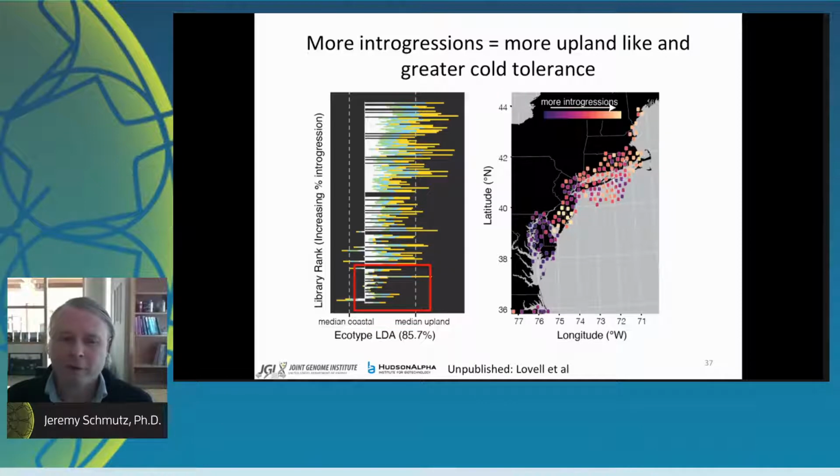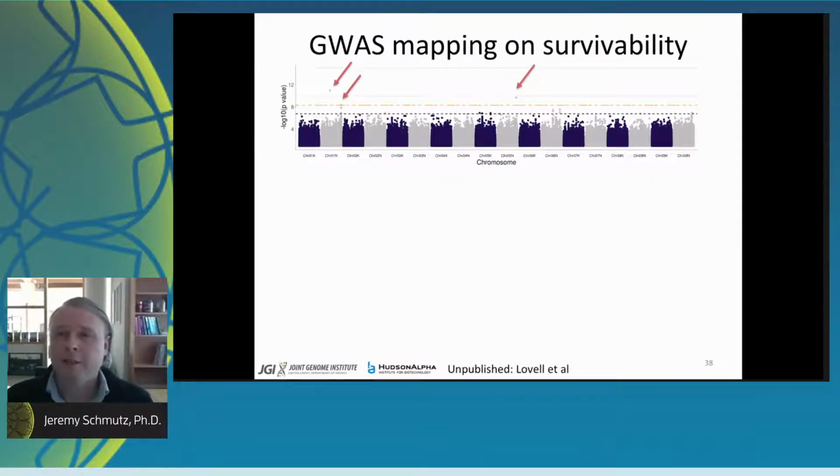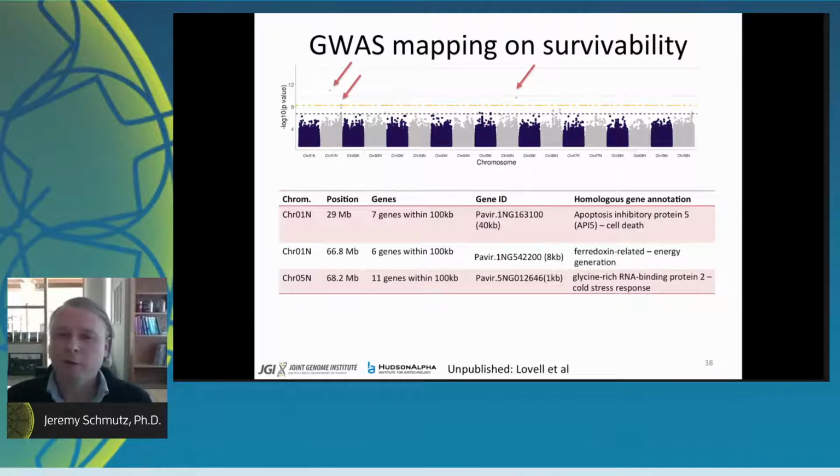And for us, we've got these really exciting plants here that are genetically equivalent to lowland or coastal ecotype, but they survive in the north. And there's only a small amount of these regions that we need to be concerned about when we're looking at breeding material. We can do GWAS on survivability and identify some really strong candidate genes that we can go back after with targeted modifications and understand what these genes are doing.